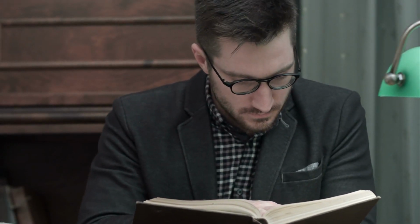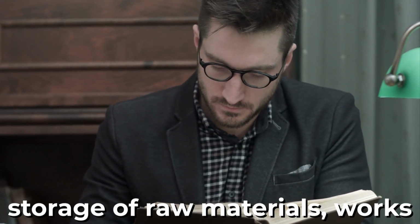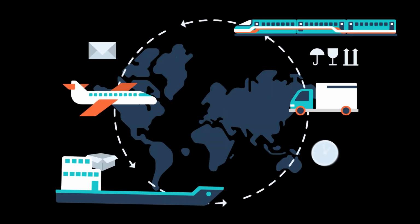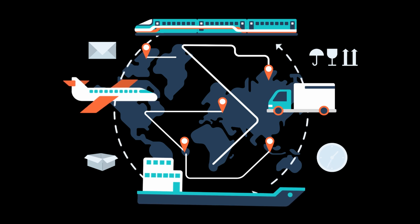First, let's define the supply chain. According to Wikipedia, the supply chain is the flow of goods and services involving the movement and storage of raw materials, works in process, and finished goods from the point of origin to the point of consumption. Interconnected or interlinked networks, channels, and node businesses combined in the provision of products and services required by end customers. I don't know about you, this explanation doesn't exactly roll off the tongue, so you can think of it instead in this way. The supply chain has 10 parts, and we'll get into what those 10 parts are in this video.